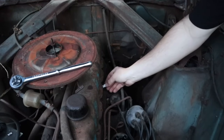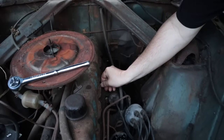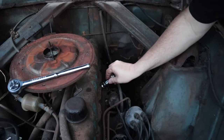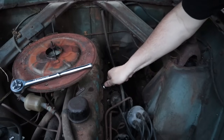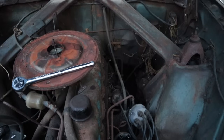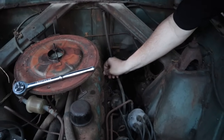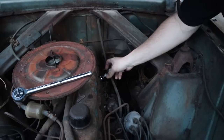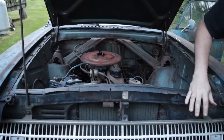The only thing we're not replacing are spark plug wires, because I really didn't want to spend that much money on it. I've already spent more money on this thing than I really wanted to, which is easy to do with a Ford. But I figured these wires, they don't look that bad. They're not eaten by mice or anything. They should be good enough at least to make it do something. Might not run the greatest, but it'll do something, right? I think we're ready to try it. That should be enough.